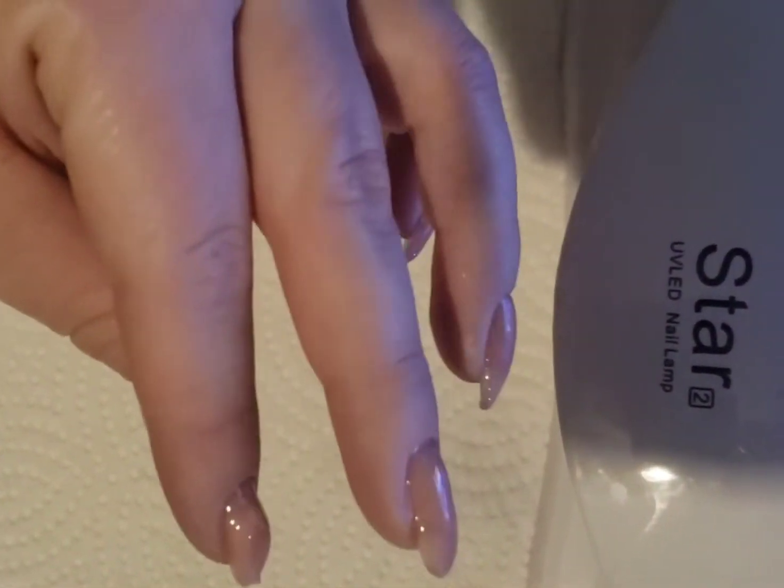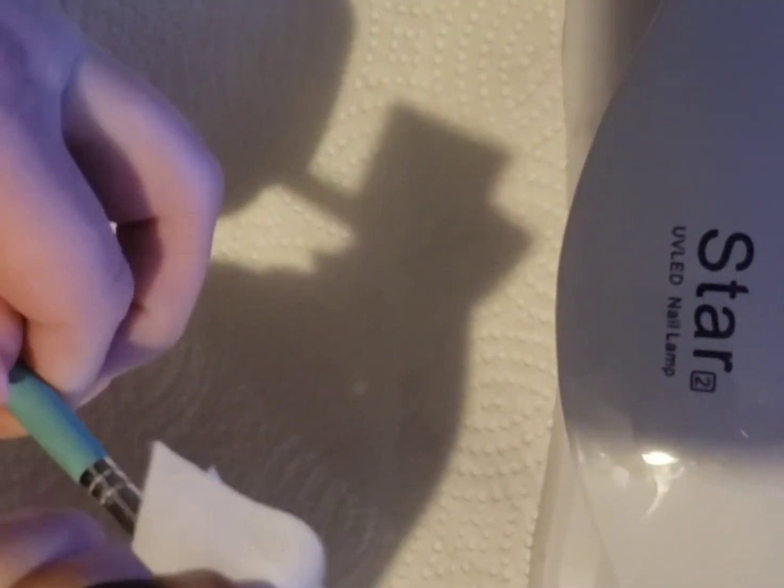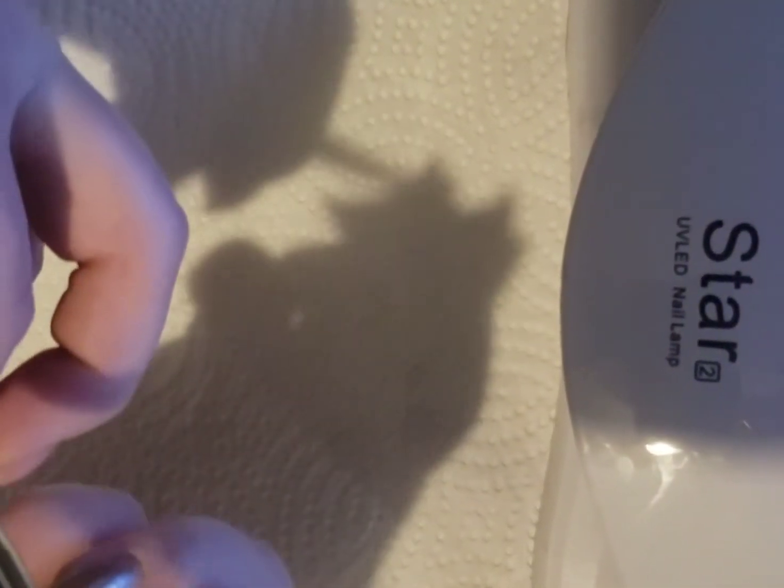So now I'm just checking to make sure that I have enough product on all of my nails from the side view. I am happy with that, so I'm going to clean off my brush with a lint-free wipe and just get it back into a nice shape so I can put it away.